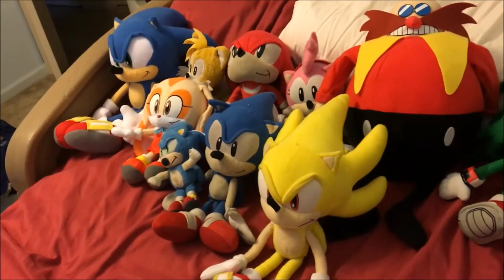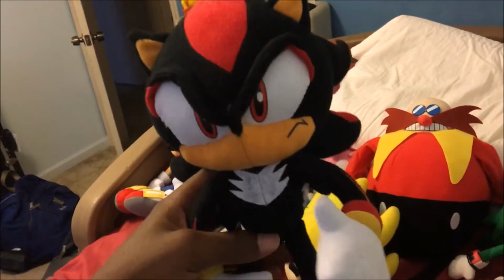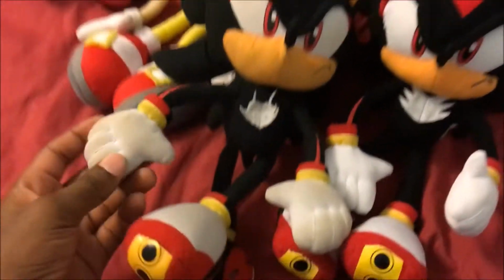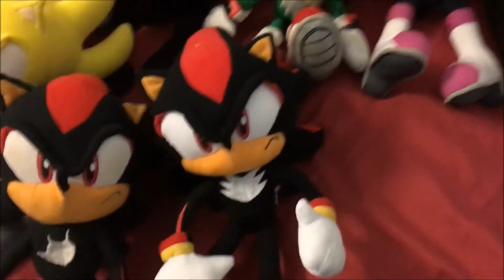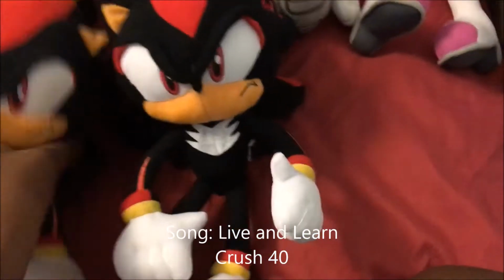Our next two plushes that we have are Shadow the Hedgehog. So this is the new Shadow the Hedgehog plush that I recently bought. And this is the stunt double Shadow the Hedgehog plush, an old one that I used to use in the video. So yeah, I keep both of these guys just in case something happens to the new one. I also have the old Shadow, even though it still won't be as nice as using the new one. It'll be nice to have a backup just in case something happens. So yeah, that is the two GE Entertainment Shadow plushes.